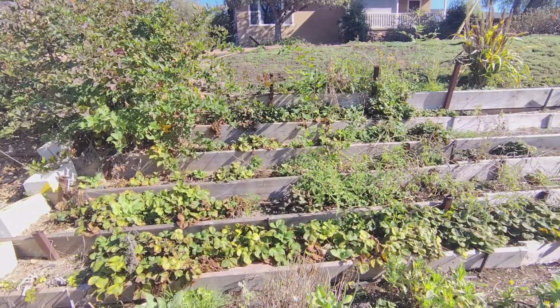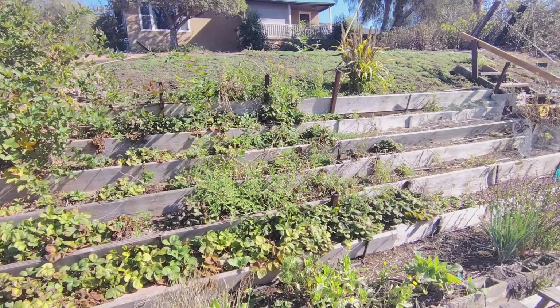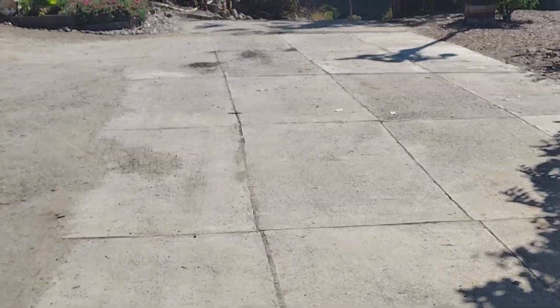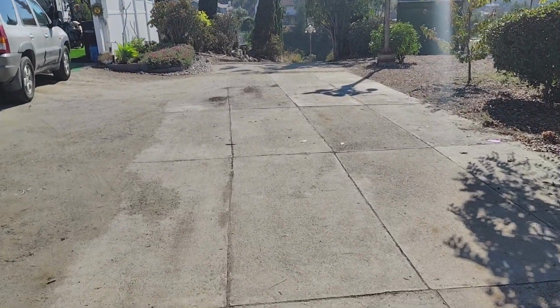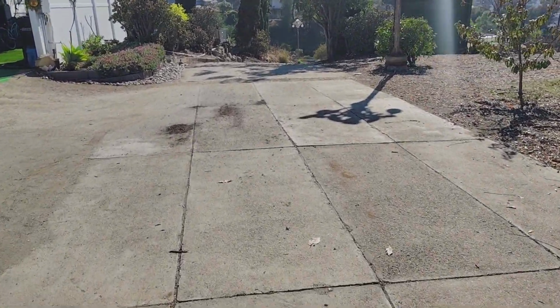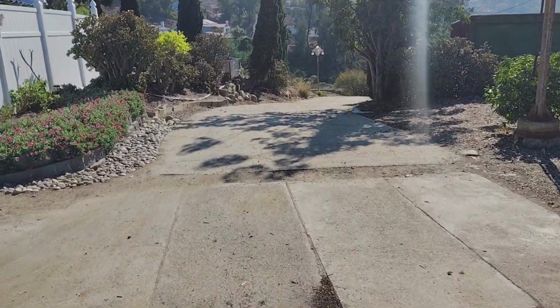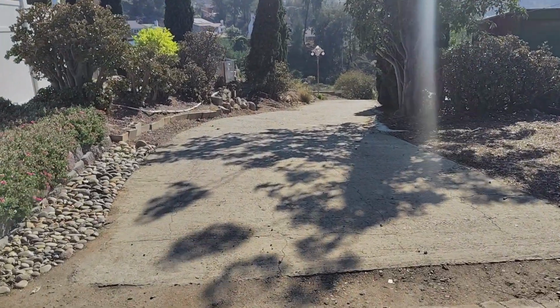When I first got here, my neighbor complained that the previous owner had torn down the hillside too much, so I built terraces, which I use for gardening. And here we go down to my lower 40. You know the joke behind that.